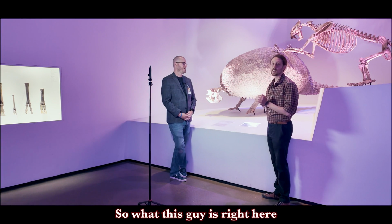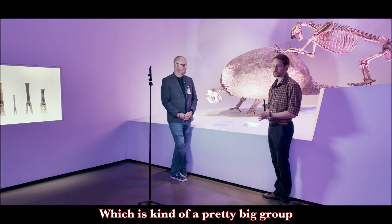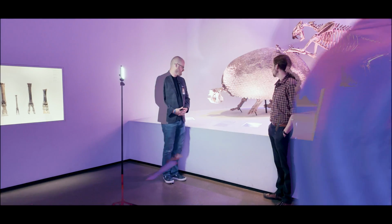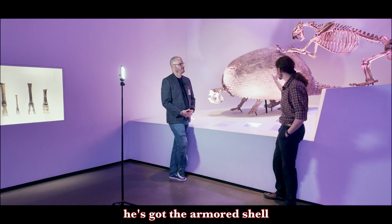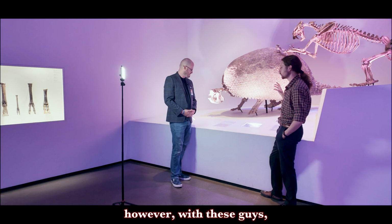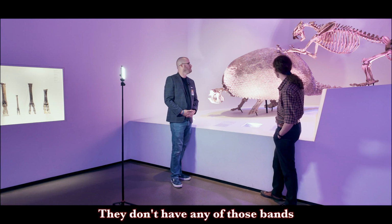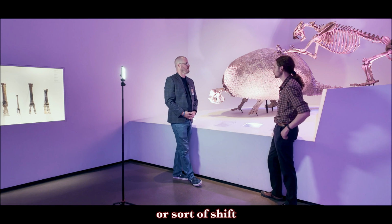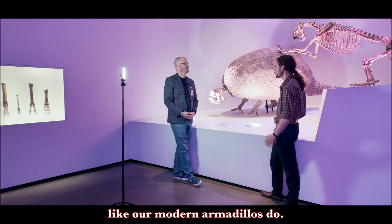So what this guy is right here is a Glyptodont, right, which is a pretty big group related to the modern armadillos. Obviously you can see he's got the armored shell on the outside, kind of like our modern armadillos. One big difference, however, is that we don't think they could roll up into a ball. They don't have any of those bands in the middle that would allow their shell to actually flex or shift like our modern armadillos do.